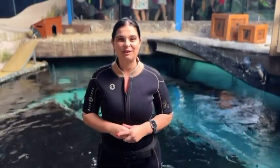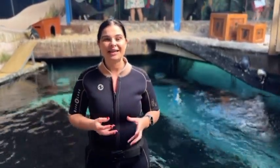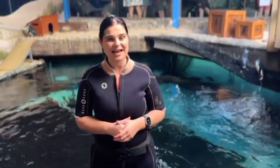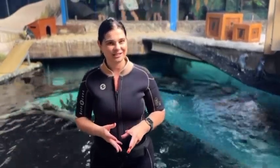Alright guys, now I'm going to talk you through how we developed our in-water penguin experience. So at the moment I am stood on a platform that is allowing our guests to also come and stand on here. We have a maximum of 2 guests at a time and our trainer in the middle of our guests. Now, to build up to this encounter, we had to do a lot of training and a lot of desensitization.